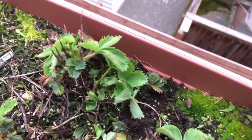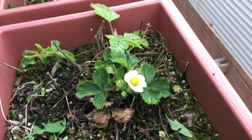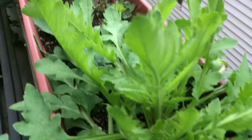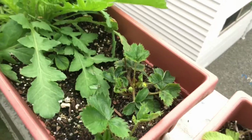Strawberry, finally, we can see the flowers. Yep, hopefully we can get some nice strawberries this year, but I doubt it because they don't look too happy to me. But we'll see, it's still early in the summer, so, well, spring. And then this guy, I still think it's poppy, but we'll see.